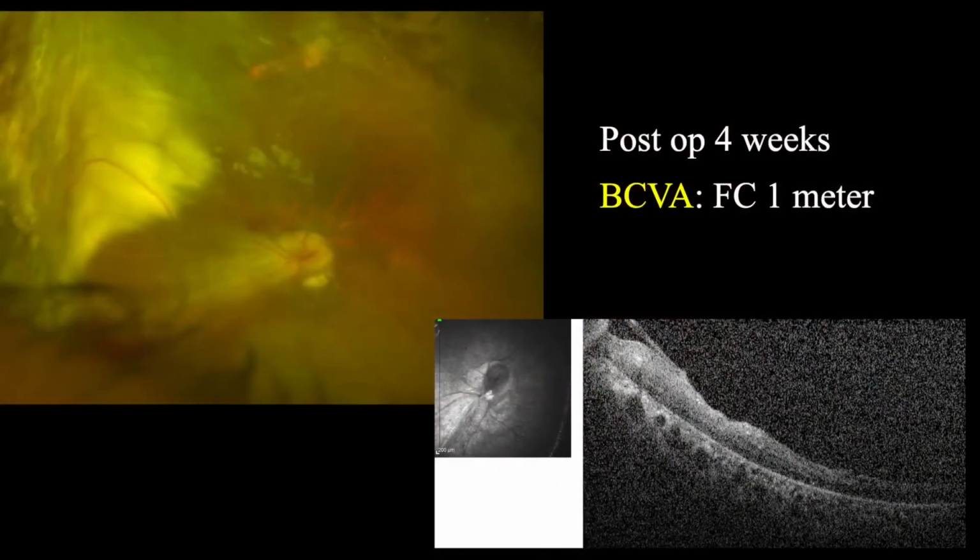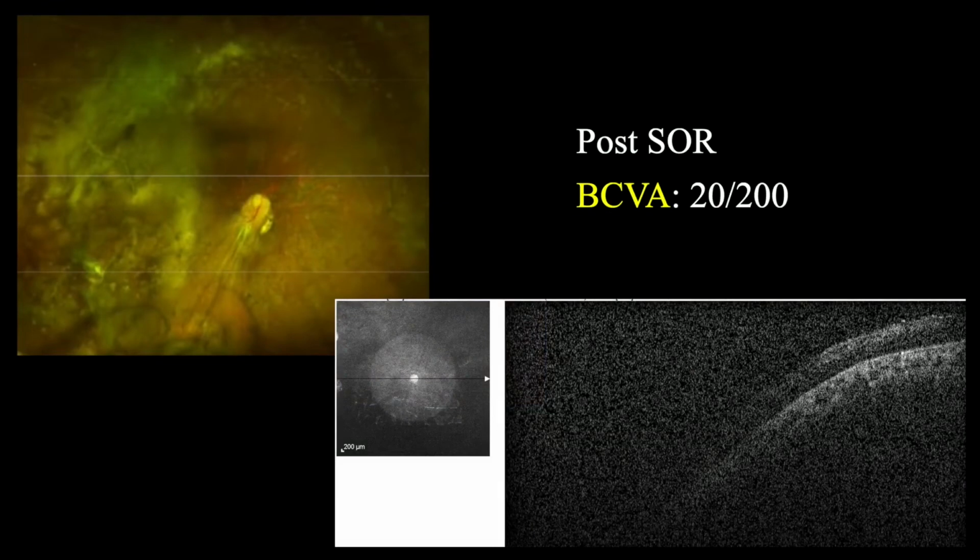Finally, laser done around the retinectomy margin and all around periphery. PFCL removed and silicone oil injected. Post-operatively, the retina was attached and flattened. After silicone oil removal, patient gained 20/200 best corrected visual acuity.